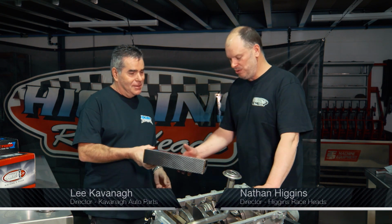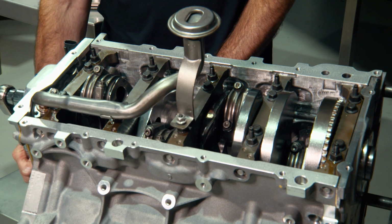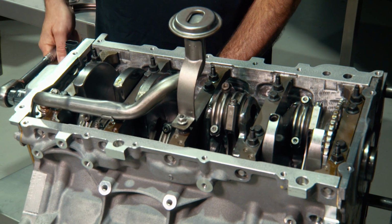Hey Nathan, got some valves for you. This is your SR20 valves, the titaniums from Victory. Hey, cool, thanks for that, Lee. Come and have a check of this out. This is my new test engine that I'm building. We build one or two every year to test all the products we've been developing over the years.